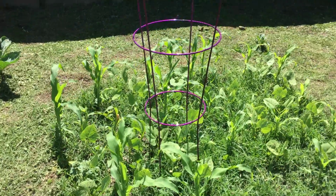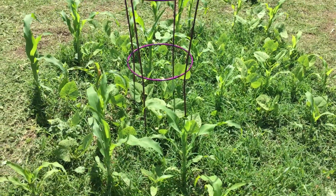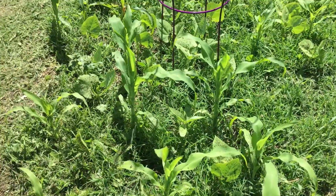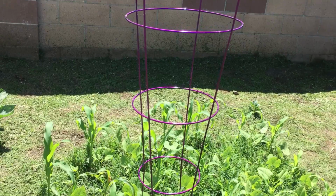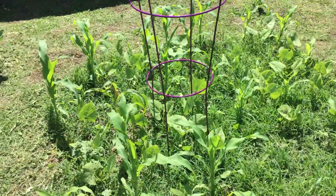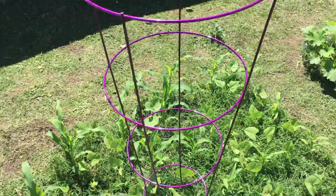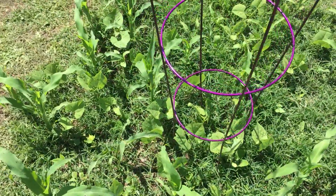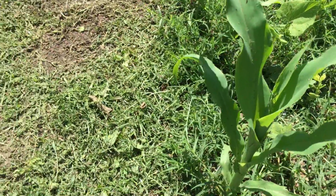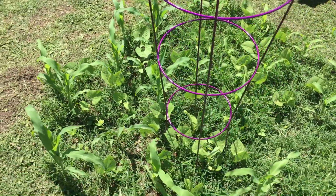There's way more beans. We put this purple tomato cage in here. There was an empty spot where some corn didn't come up, so there's extra beans. I figured they're supposed to climb up the corn, but as an extra precaution, I'll have them climb up this tomato cage, which is a pretty sturdy cage. I like these better than the ones we used to get, which were really cheap. Here's a nice big deal of corn. So I have some high hopes for this area.